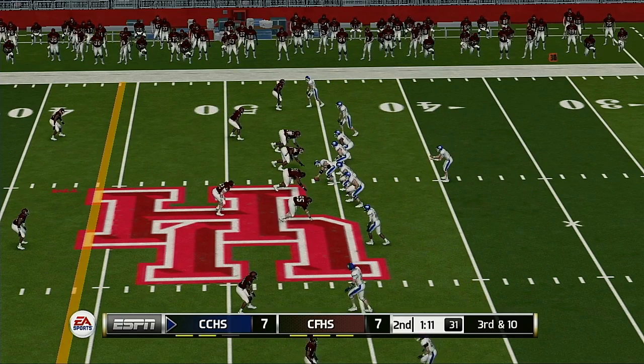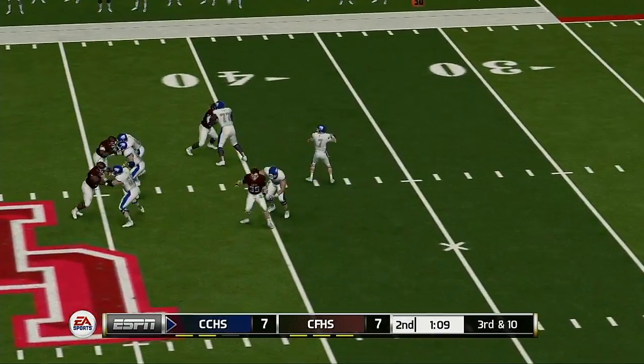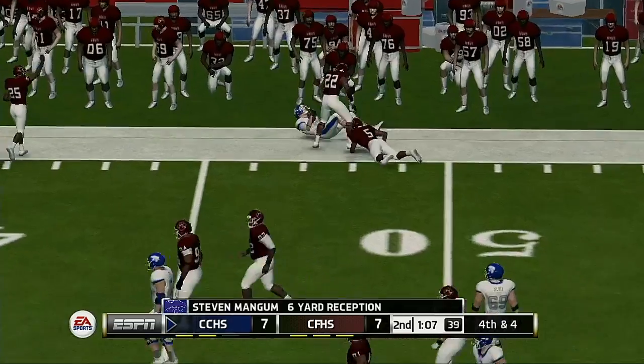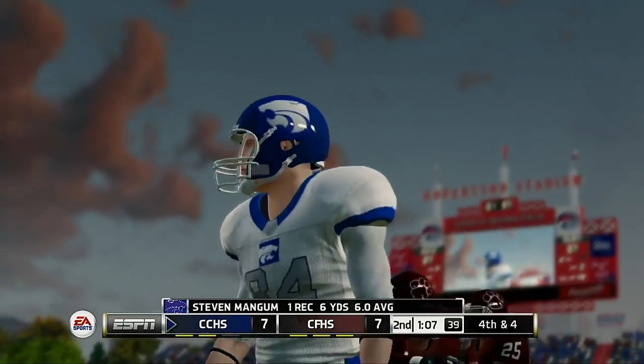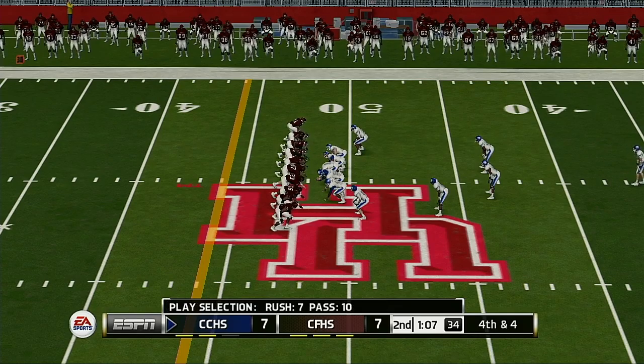Defense goes with the extra defensive backs as the offense comes up five wide. Quick pass. He's pushed out of bounds at about the 49. Nice gain, but not enough for the first down. Yeah, that's a nice play there. They did everything right except get enough yards for the first down.